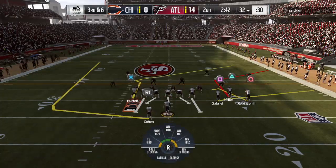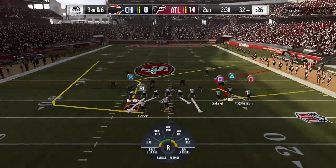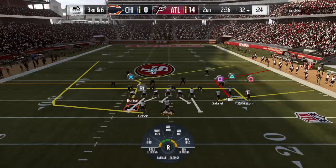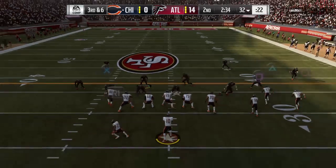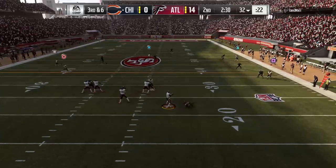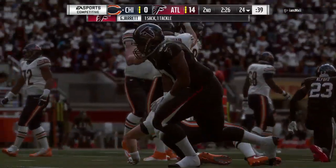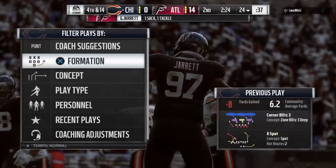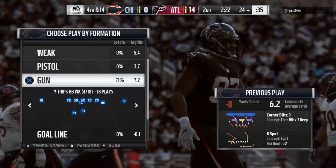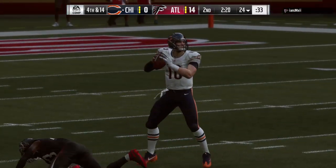Hey, 18. Lock in. Move. From the gun, it's Trubisky. Shakes off the sack. But in the end, the pressure is too great, and he goes down. Grady Jarrett coming in to drop him for a loss of 8, and it'll be 4th down.